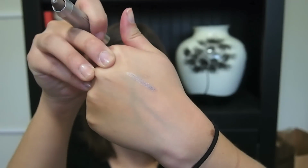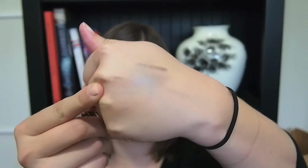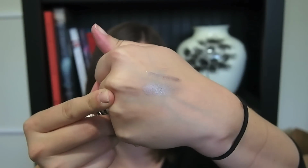And I've really been into the kind of taupey, cool toned eyes, if you can't tell. I'm also wearing something similar today on my lids, and that is Urban Decay Pistol, which I decided not to bring, so I thought I would get some use out of it. And it's a very similar shade to that stick, actually.